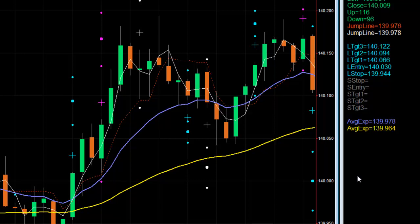With Trend Jumper, we're actually splitting our position. We're going to take 1/3 of our profit off at the middle target, 1/3 of our profit at the third target, and then we're going to trail this purple line for the remainder. So just follow along and you'll see how it works.